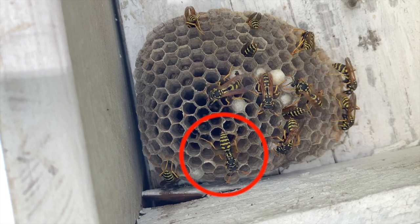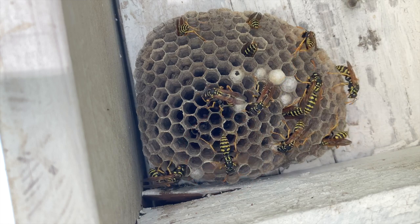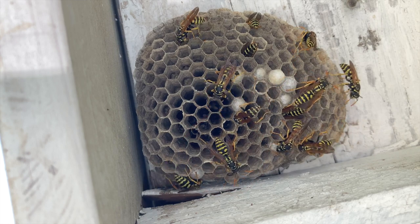What we also see in this clip is a lot of wasps will be fanning on the nest, which means they beat their wings very rapidly to move air across the cells, and that lowers the temperature of the nest quite a bit.